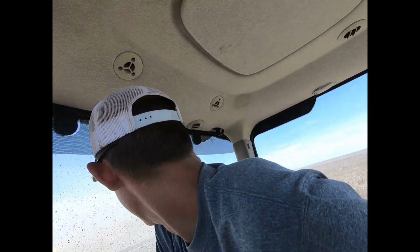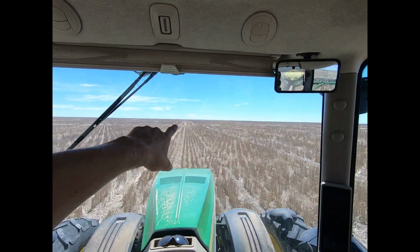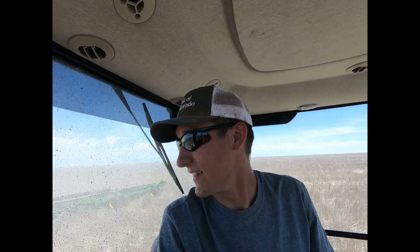So this field that I'm planting is a full section field, so 644 acres to be exact, which is a massively huge field. Normally a section is a mile by a mile, and 640 acres is a section, so this is just a little over. But this is not a mile by a mile. This is a half of a mile by 2 miles. So I'm going 2 miles straight that way. You can't even see the end because it's so flat. So yeah, these rows take a while, but it makes the acres go really fast. Since this is so big, it just eats them up, not having to turn around all the time.